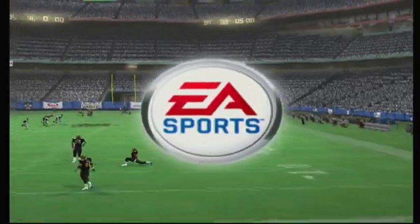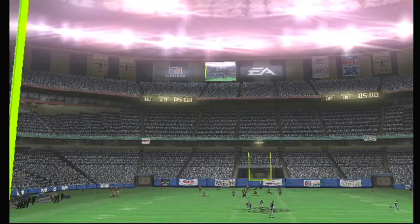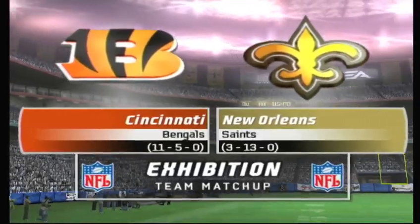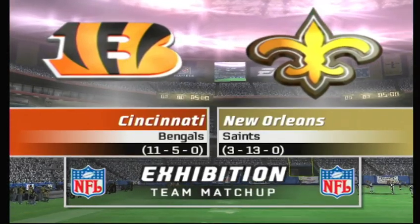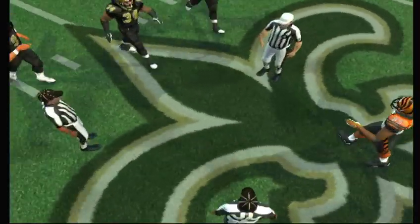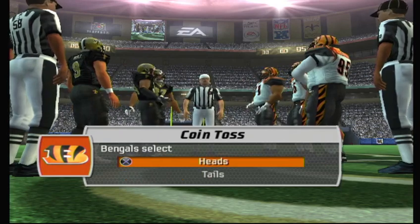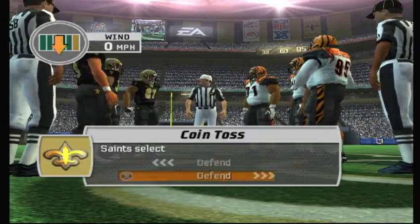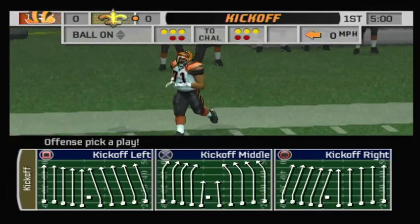We're coming to you from inside the Louisiana Superdome here in New Orleans. Thanks for joining us again today. This is a most interesting matchup as the Bengals square off against the Saints. Let's go to midfield for the coin toss. The teams have taken the field. We're ready for the kickoff.